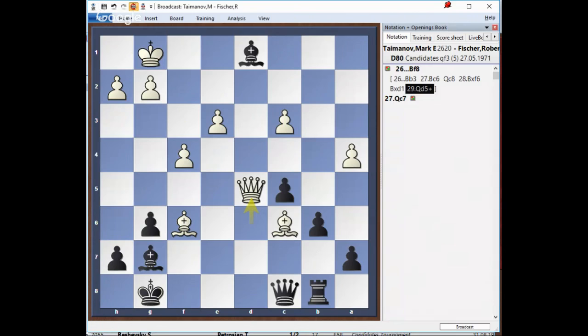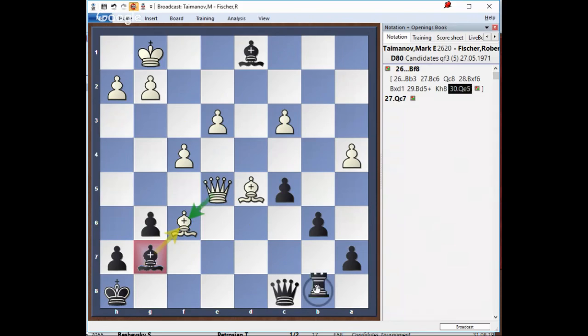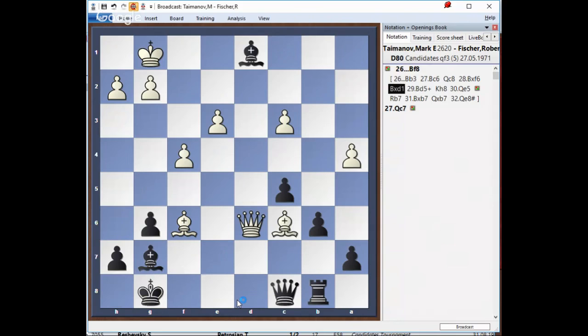If we take the rook right now, you could just see the activity that white is able to impose, or maybe even bishop to d5. Check. Here, queen e5, and it's trouble, a lot of it. G7, we win, we lose, and then if we play rook b7, there's a take and checkmate. So it's a very strange way, but you know, it really works.